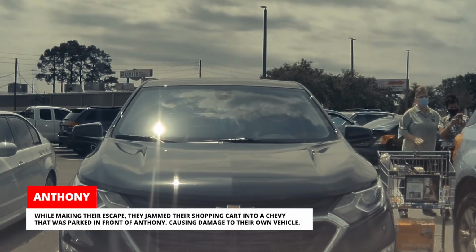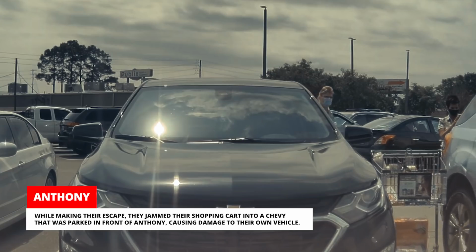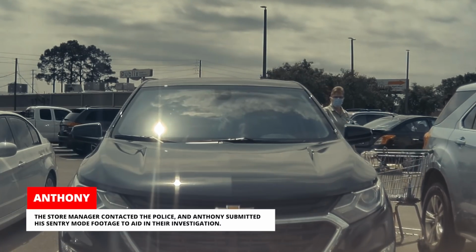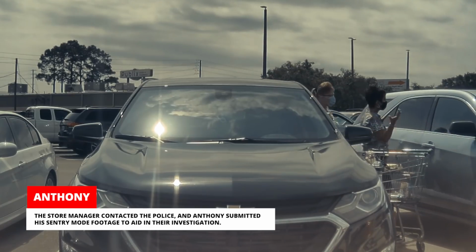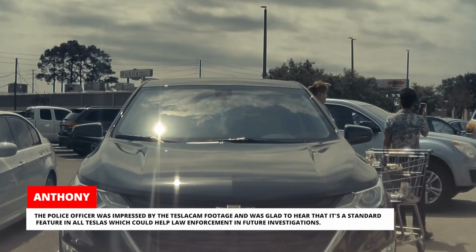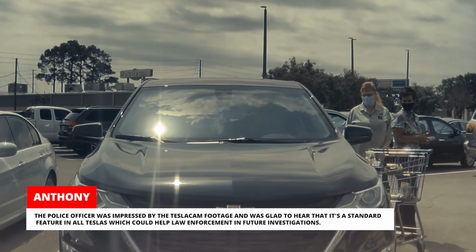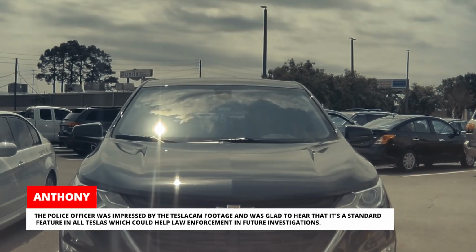While making their escape, they jammed their shopping cart into a Chevy that was parked in front of Anthony, causing damage to their own vehicle. The store manager contacted the police, and Anthony submitted his Sentry Mode footage to aid in their investigation. The police officer was impressed by the Teslacam footage and was glad to hear that it's a standard feature in all Teslas, which could help law enforcement in future investigations.